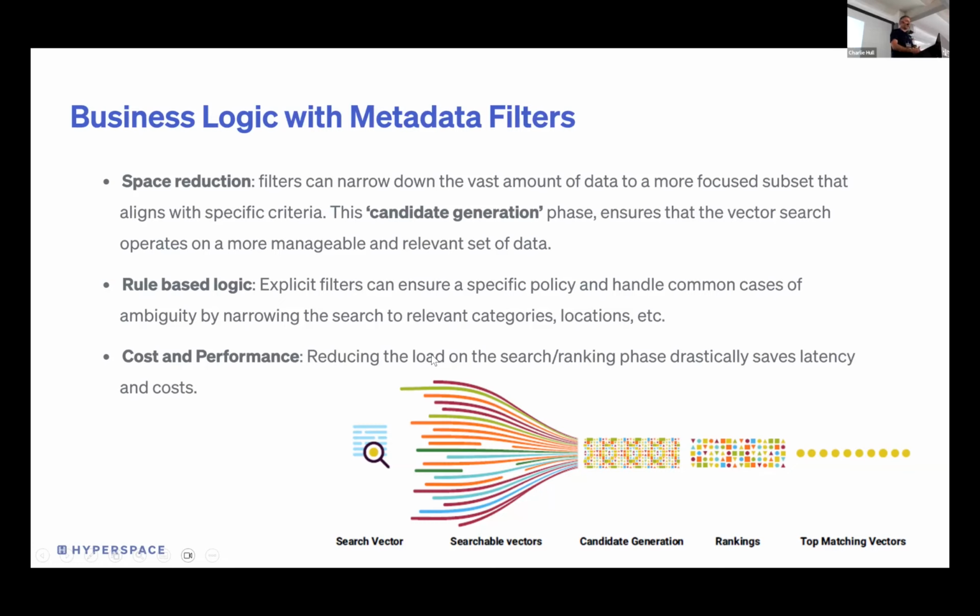So space reduction allows us to use rule-based logic. Rule-based logic means that we can use filters for permissions, for instance, saying give me data for a specific tenant or a specific department or a specific user. And we can use filters for that. Again, this manages the cost and performance trade-off by minimizing the data that we run some algorithms on.